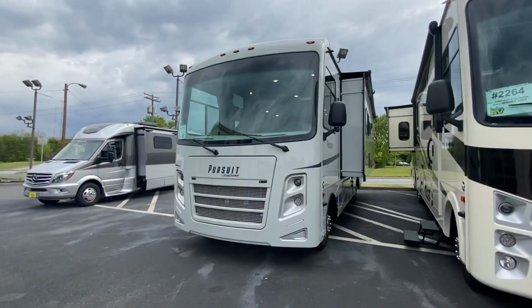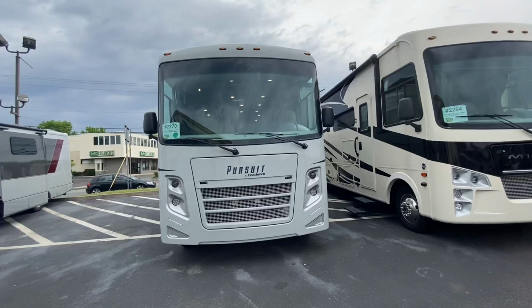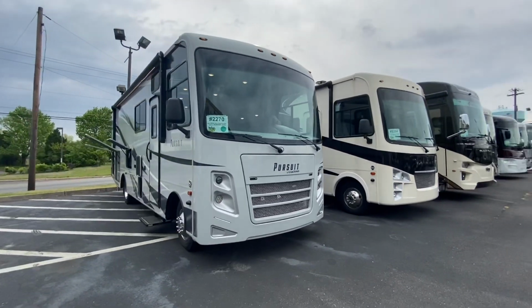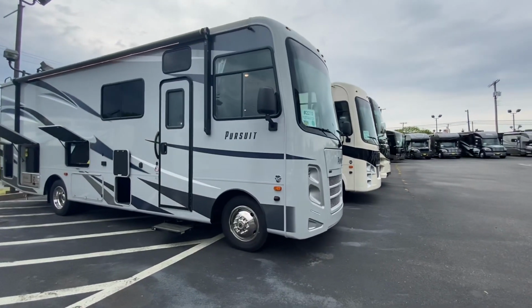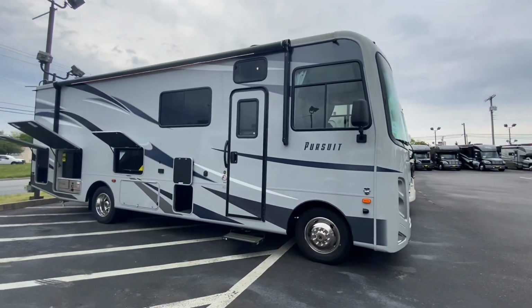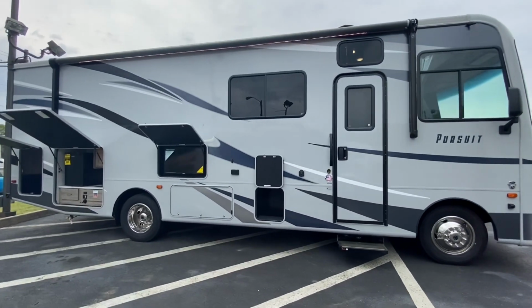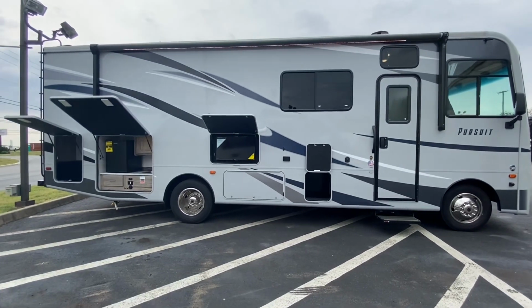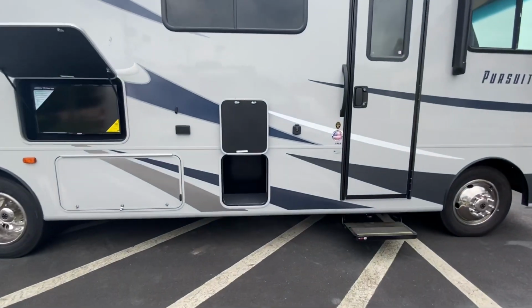This coach is built on the Ford F53 chassis. It has 5,000 pounds of towing, a 5.5 Onan generator, automatic leveling jacks, two 15,000 BTU ACs mounted on the roof with a heat strip, a 30,000 BTU furnace, dual 12-volt batteries, rear view and side view cameras.